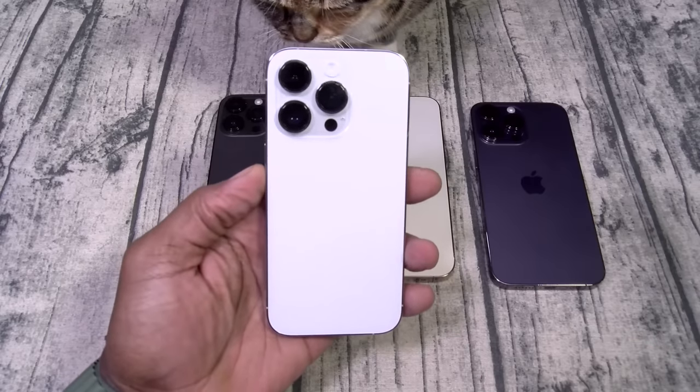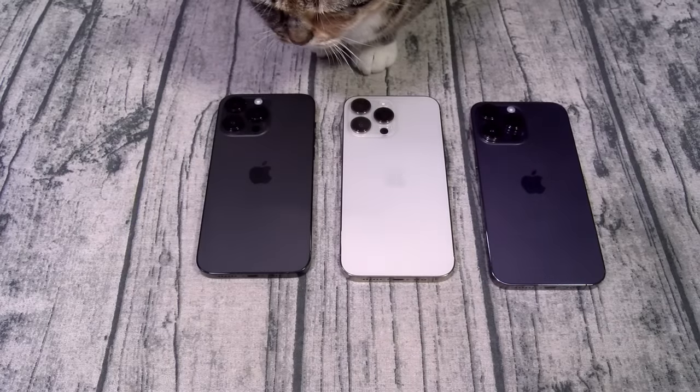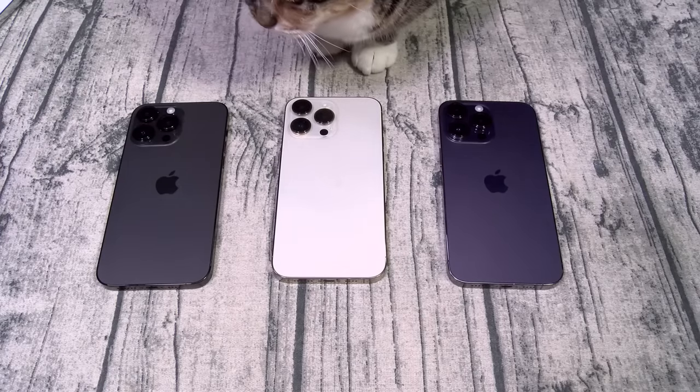One more side note, I might as well get this out the way too. iPhone 14 Pro, everything is exactly the same, so I don't have to make two separate videos. It's just a smaller phone with a smaller battery. So we can just move this out the way too. This video is all about iPhone 14 Pro Max. Let's keep it like that.